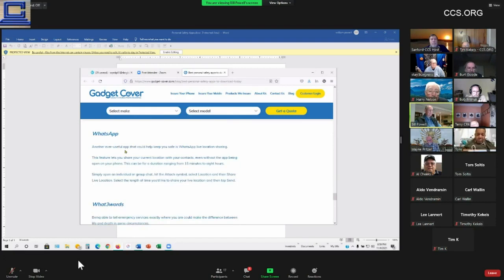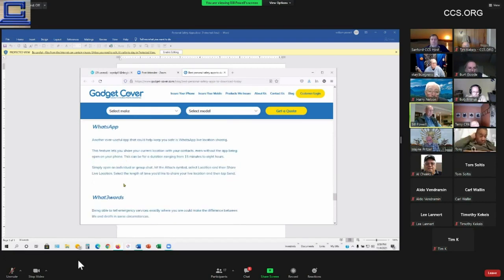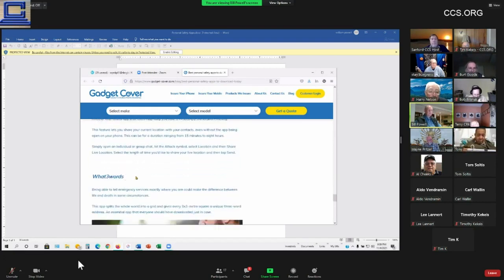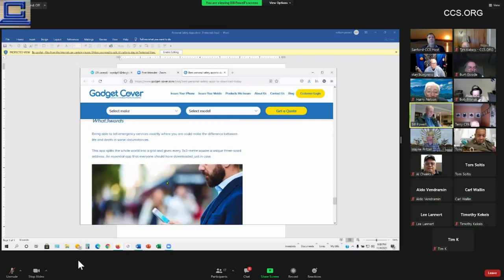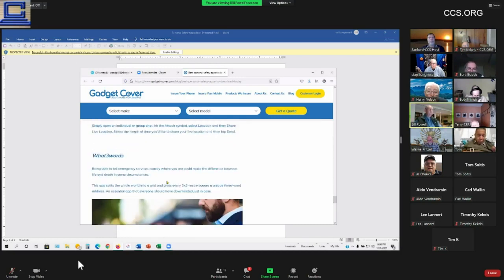And WhatsApp, I didn't look into. What3words, I didn't look into that either at all, except it sounds like that uses a 3x3 meter grid square and unique 3-word address. Don't know how that works. Okay, that's all there is on this one.